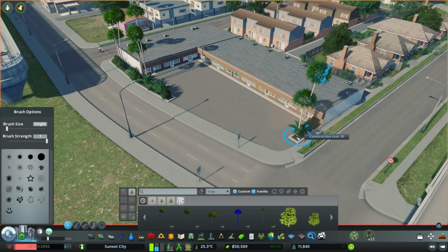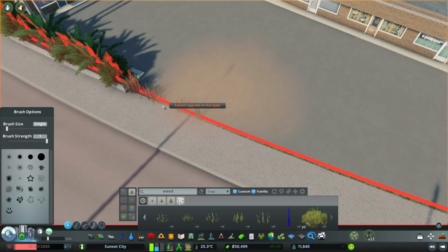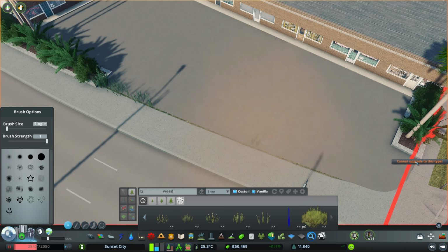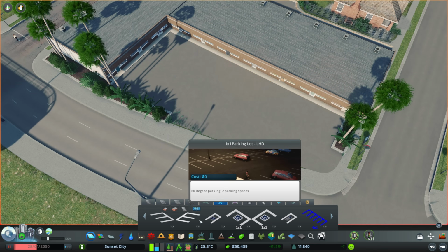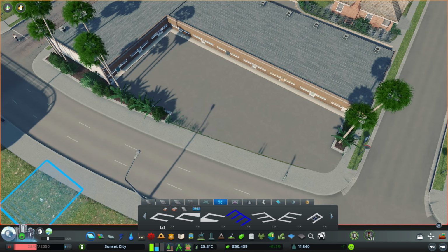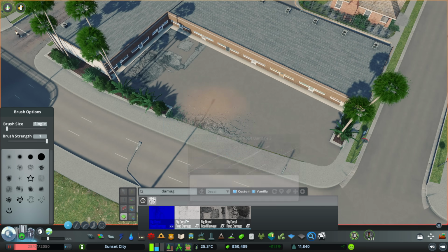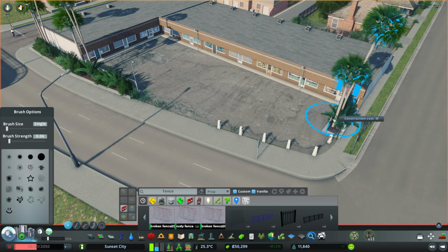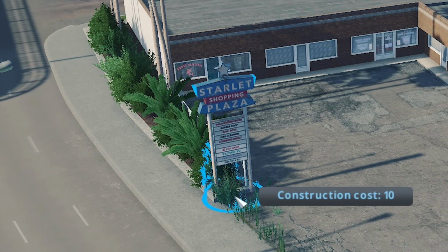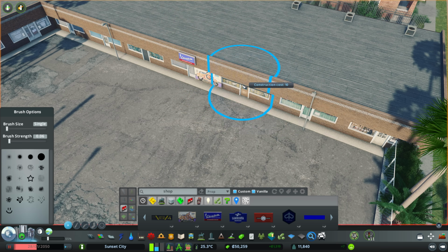I'm using these planters to cover up a couple of the edges that don't look as nice. And then there was just a little bit of grass poking through between the asphalt and the pavement, so I decided to place down some weeds in there. And then this place was starting to look a little bit average, a bit kind of cracked up and broken and not well looked after. So I figured that rather than putting down any lines for our parking, they're going to be there, but you can't actually see them, just sort of park wherever. It's all cracked and broken and lots of stains on the ground. And I even found this Starlet Shopping Plaza sign that I placed at the front. Looks super nice there. And then even some little shop signs that go on top on each little shopping area.